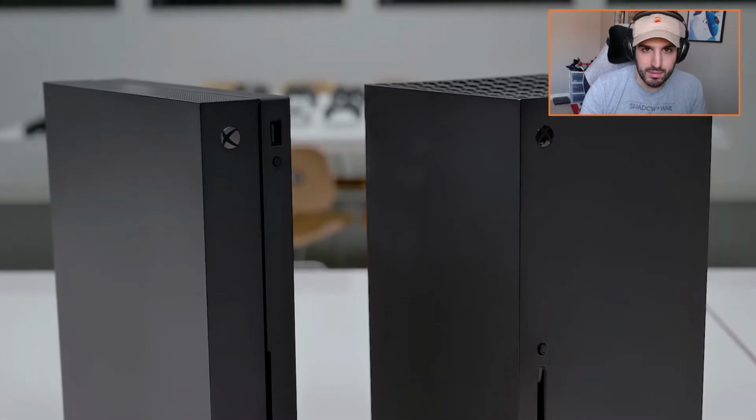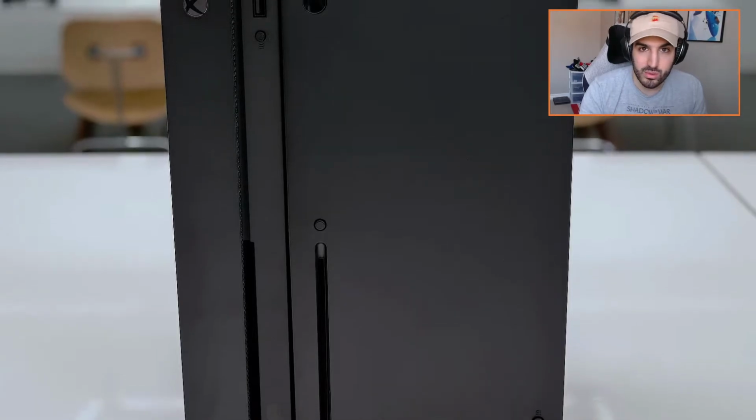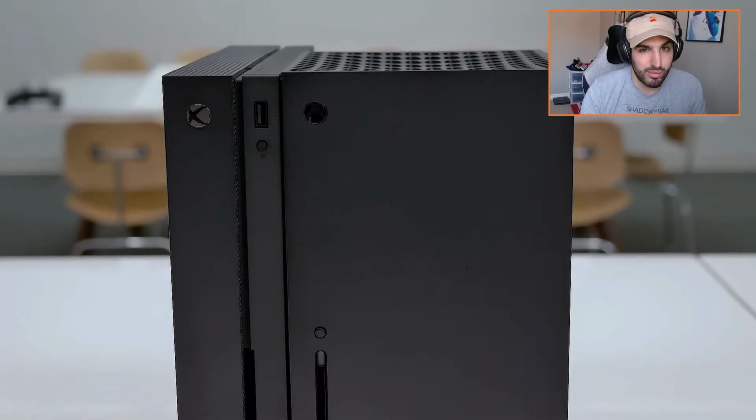It's way too small, I'd say, to be a mini PC tower, which is interesting because I thought it was going to be a lot bigger than what it actually is. It's just 2 GameCubes stacked on top of each other. And if you remember the GameCube, those things were tiny. Even 2 of them on top of each other is still a pretty tiny console.